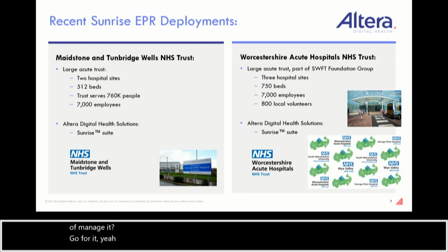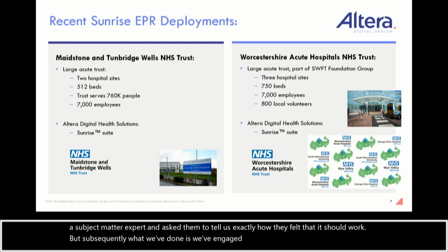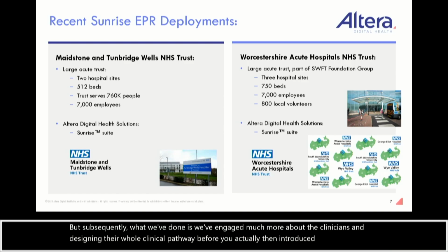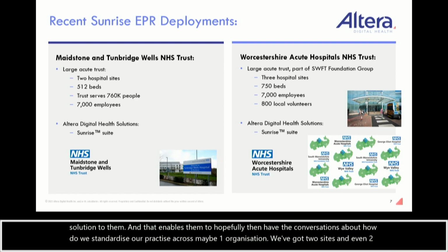Because we've been live for 2.5 years, I would say initially we didn't get it right. We went for a subject matter expert and asked them to tell us exactly how they felt that it should work. But subsequently what we've done is we've engaged much more with the clinicians in designing their whole clinical pathway before you've actually introduced the digital solution to them. And that enables them to hopefully then have the conversations about how do we standardise our practice across maybe one organisation. We've got 2 sites, and even 2 sites can be very different.